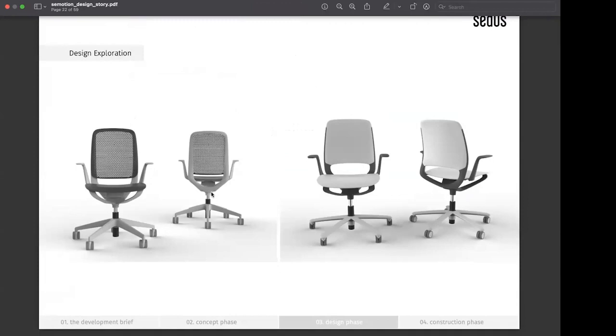Quick note, we initially thought about mesh, but for the price range of this chair, that was unfortunately not possible. So we had to look at different possibilities without the additional steps of using a mesh to attach to a frame, which was too high from a cost perspective. So we were looking at co-molding solutions or the possibility of having two separate structures, a frame and then maybe a flexible membrane.